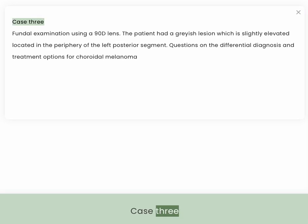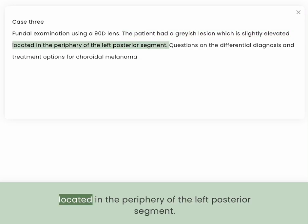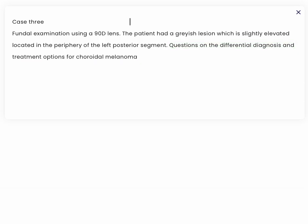Case 3. Fundal examination using a 90D lens. The patient had a grayish lesion, slightly elevated, located in the periphery of the left posterior segment. Questions were on the differential diagnosis and treatment options for choroidal melanoma.